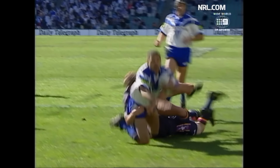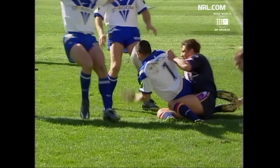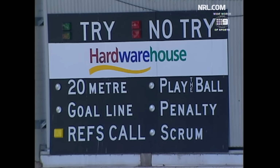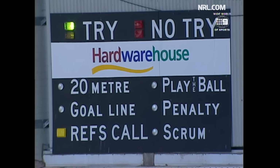Got the fend out, and I think that is fine. I do too. He has not promoted the ball in any way. There's a bounce, there's some momentum. I think it will be green lights. Yeah, fair try for mine. What a lovely move it was. There it is there, the green light.